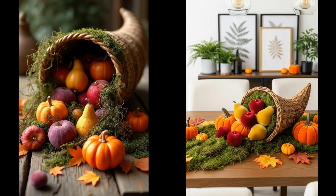Imagine a moss-filled cornucopia on your dining table, overflowing with velvet apples, pears, and plums. The soft textures and rich colors shout autumn without being too on the nose. This arrangement lasts longer than real produce, and the moss adds an earthy, surprising contrast. Guests will reach out just to touch.